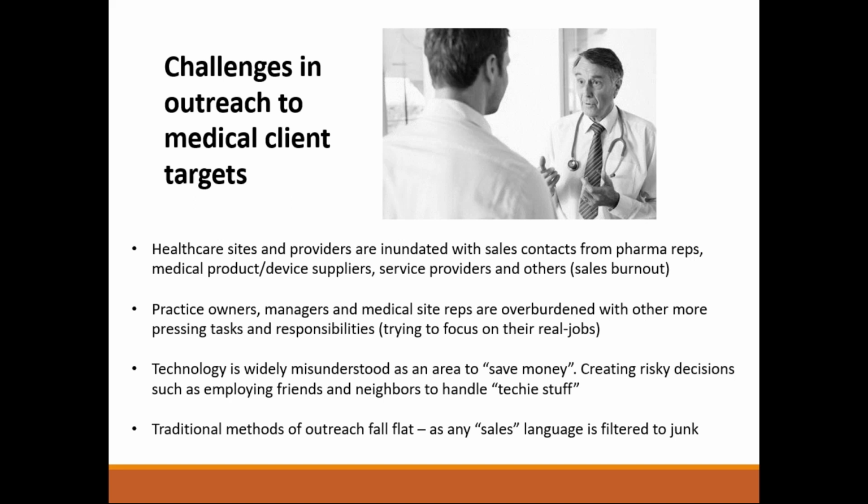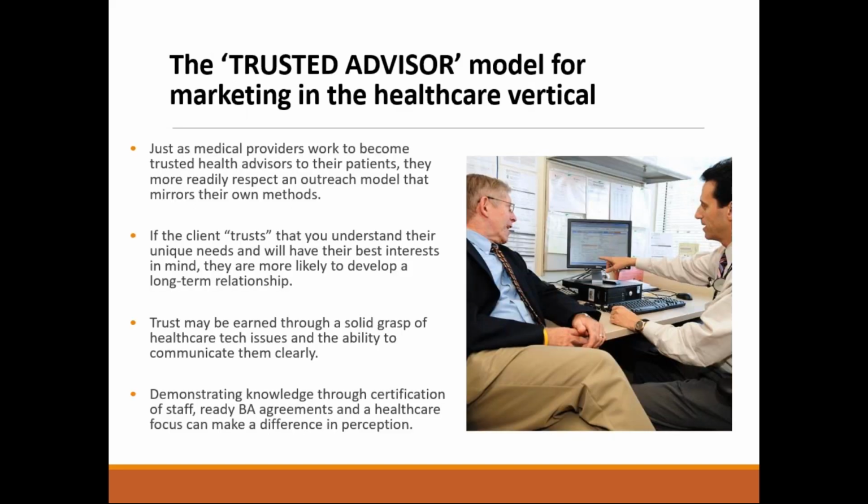And then traditional methods of outreach tend to fall flat. This is kind of the same as the first bullet, but a little bit more about language. Sales language in messages to these folks and in first-person conversations is often just filtered to junk, because they are so, like I said, inundated by those other sales folks. So how do you approach this market with a different kind of model?